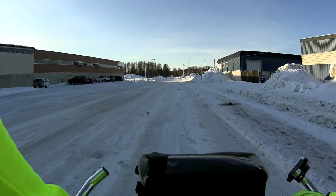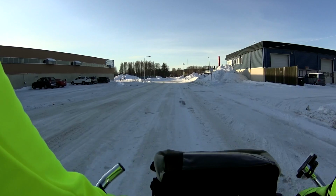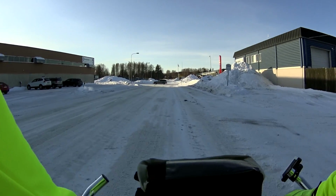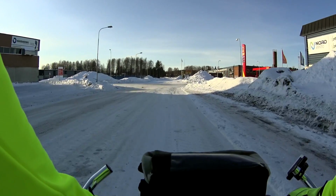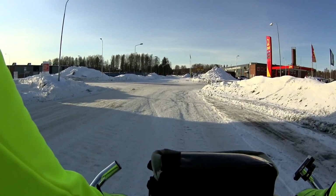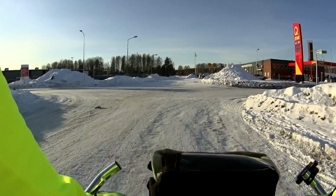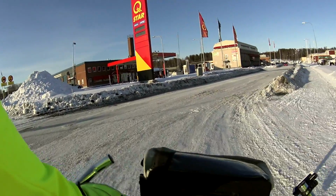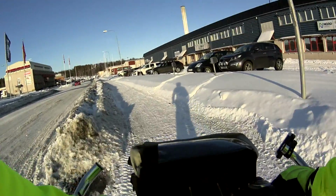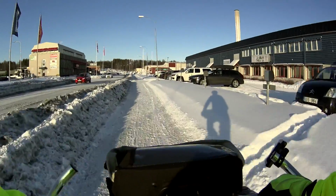So as you can see back there, even though there are some icy patches, it's really not dangerous going on them as long as you're going in a straight line. When you're turning, that's when it's a bit trickier. So make sure you have some snow underneath your tires when you're making a turn here.